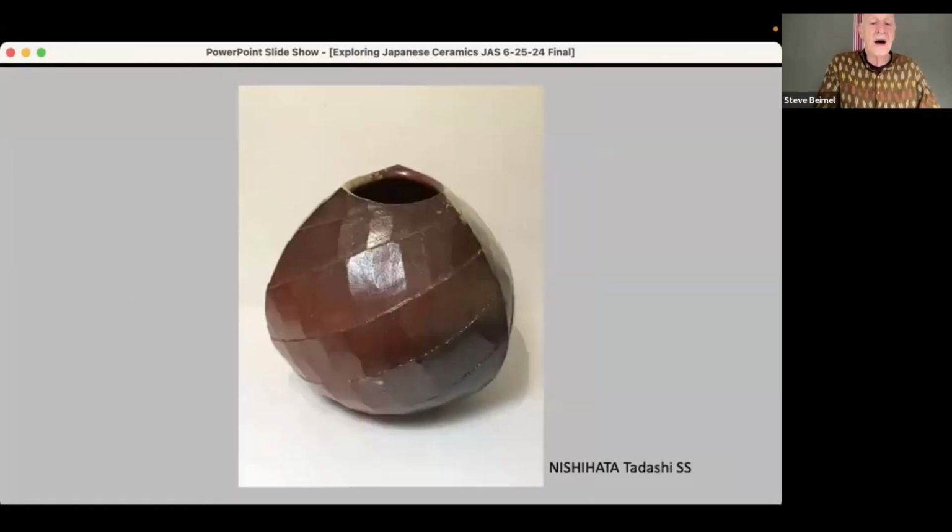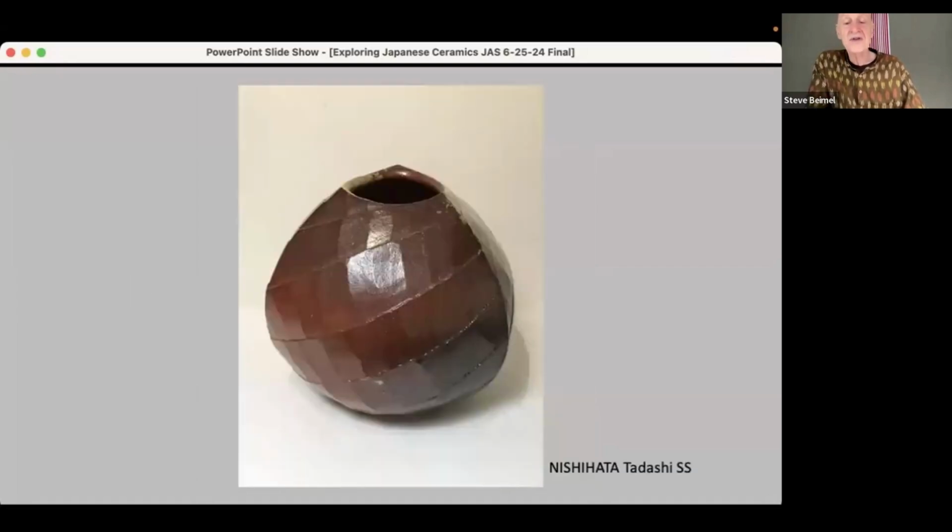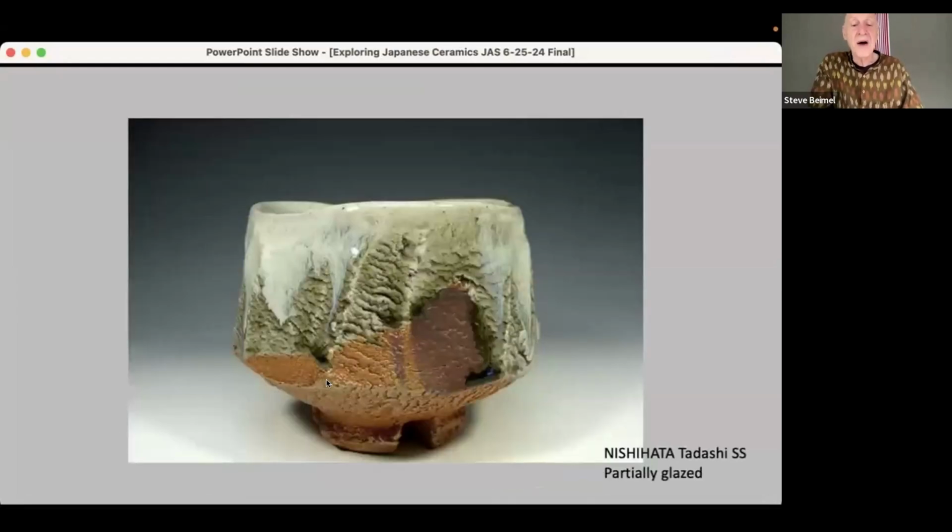Tamba is the area near Kobe. There's a town called Tachikui, where 25 or 30 potters in small studios are lined up along a long street, and you can go from one to the next. One of the superstars there is Nishihata Tarashi, and looking at the originals, he tries to infuse some of the feeling of these original jars that go back 800 years into his contemporary works. You'll see in this bowl that the bottom part is not glazed, whereas the top is. It's a nice fusion of contemporary and traditional technique.